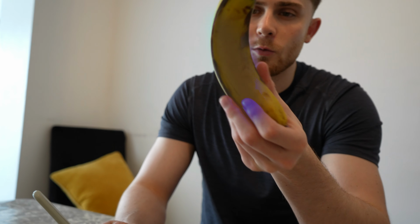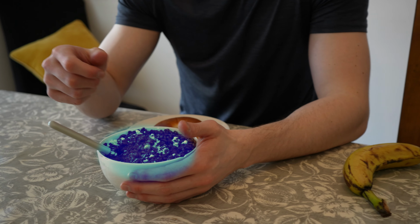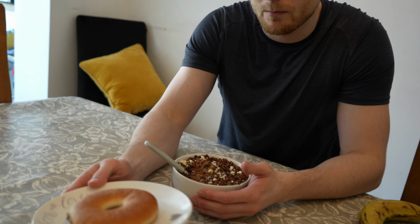Right, so it's the second meal of the day, post-workout meal. Obviously, I've just come back from the gym. A lot of carbs, and this sort of meal is going to help restore my glycogen that I've lost while working out at the gym. The healthiest thing here is just a banana, which doesn't look so healthy at the moment, to be honest. Cocoa Pops, almond milk, and whey protein all just mixed together, and then simply just a bagel with Nutella in it.